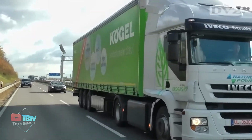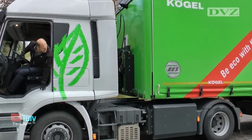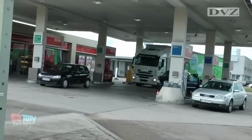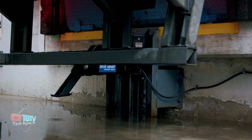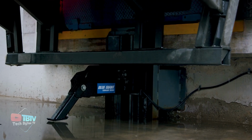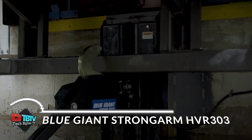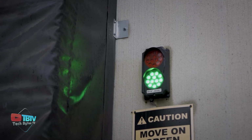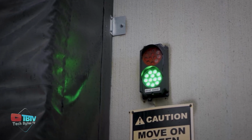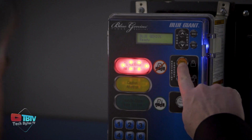In the realm of global freight transportation, the use of compressed natural gas, CNG, is a trend that no company can afford to overlook. And speaking of trends, the next brilliant invention is at the forefront of modern times. Blue Giant's HVR 303 strong arm system is one of those must-have truck gadgets, a wall-mounted electric vehicle restraint designed to effectively secure a trailer to the loading dock using an electromechanical hook.